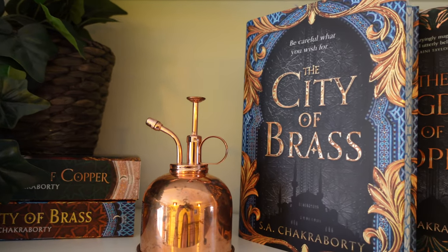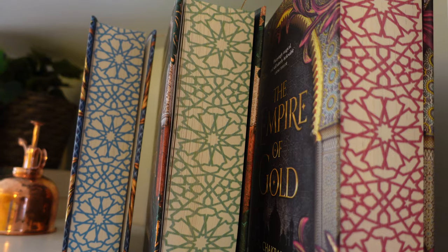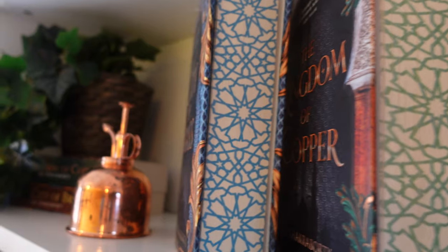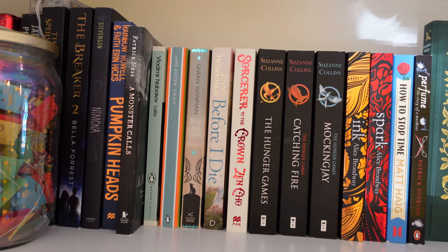Then we've got my City of Brass shelf. These are the Fairyloot editions, and again, they get a dedicated shelf because honestly, look at those sprayed edges. And I had to put my little water squirter there because it just seemed to work quite well with the whole brass theme. I adore this whole section.